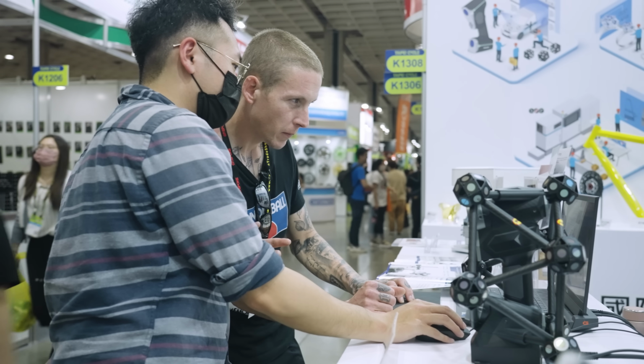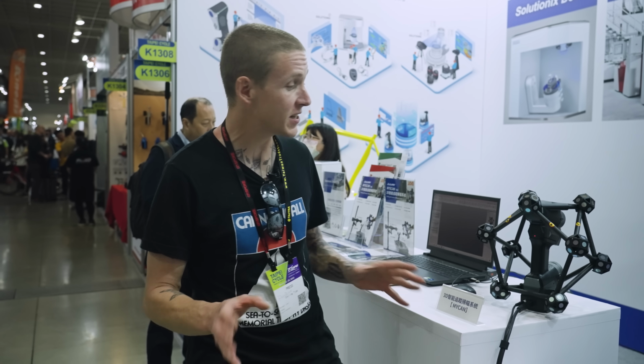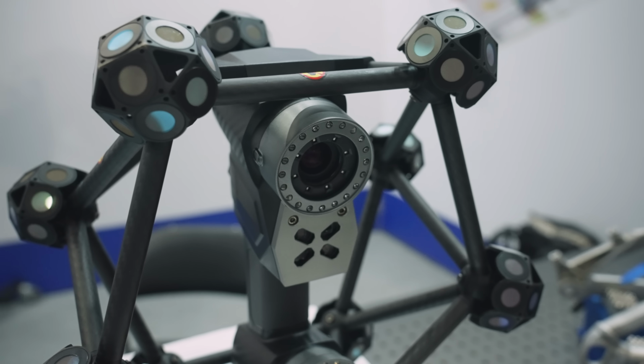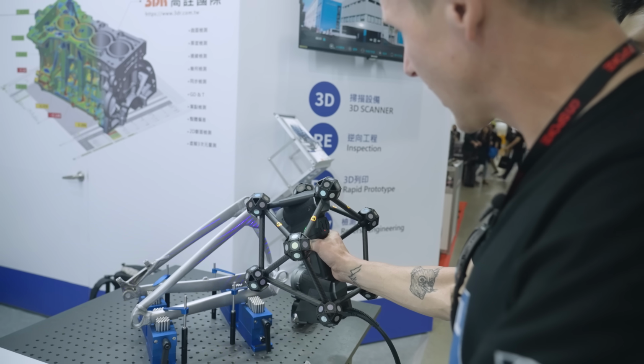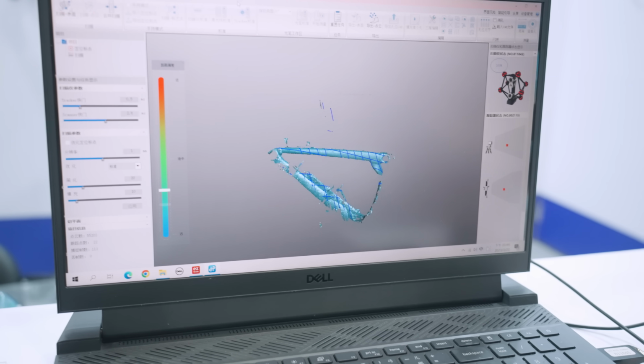Our last find for the day is this super cool 3D scanner from a company called MyScan. Now, look at this thing. Carbon fiber tubes, cameras everywhere, some sort of crazy laser beams. And basically, if I pick this up and shoot it on here, whatever I'm scanning shows up right on the computer.